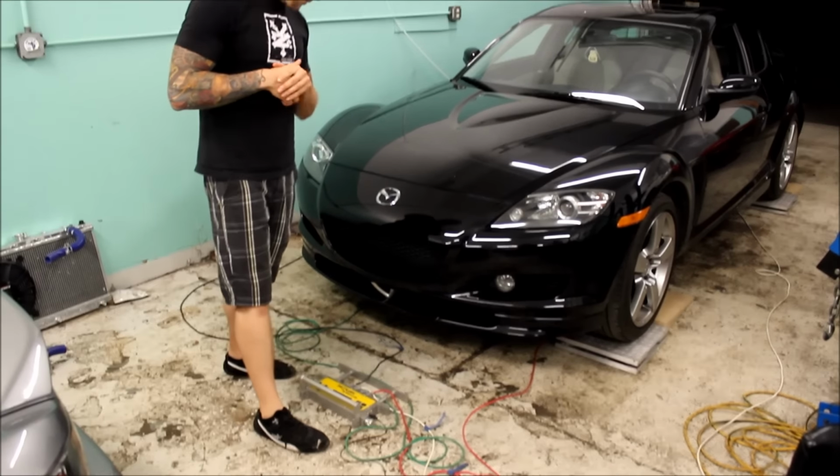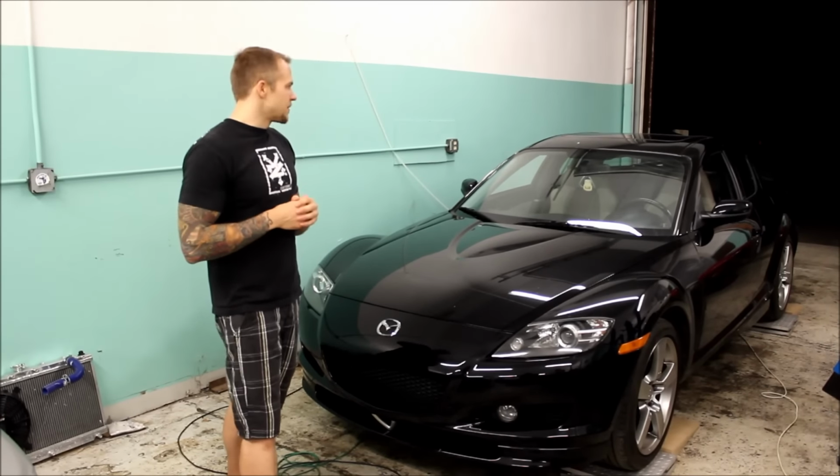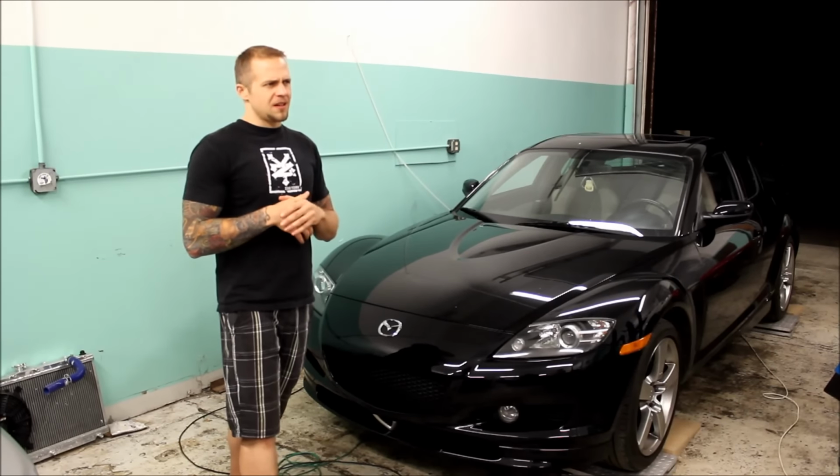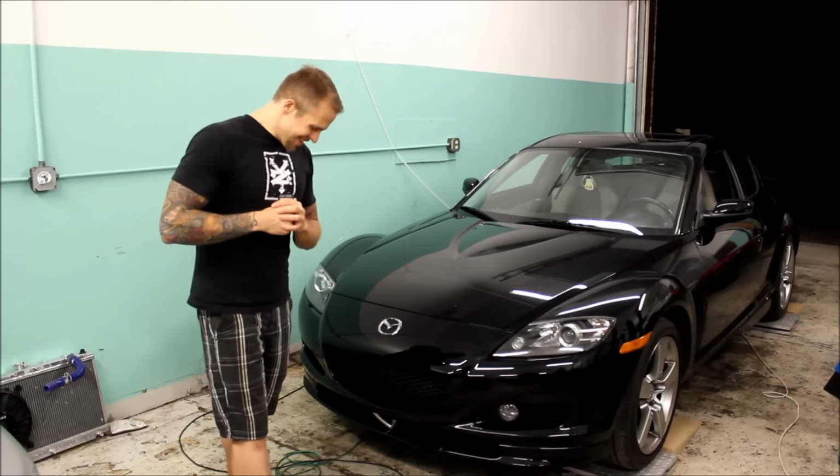So probably with a full tank of gas would be close to 3,100 pounds, which is right about where manufacturers, I think they rated at 3,060 curb weight for these. So yeah, on to the next car.